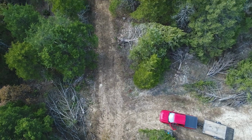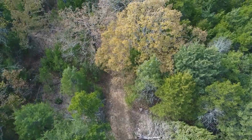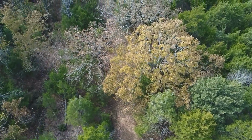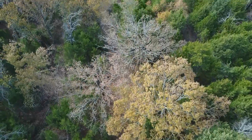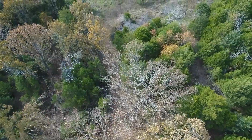This is the drone video for tract 29 at Hawks Roost. We're parked just off the gravel road, about 100 yards east of the property. That's where we launched the drone. So we're kind of looking west. You can see the road there.